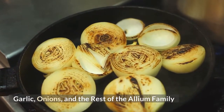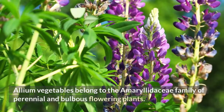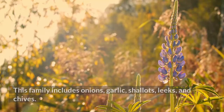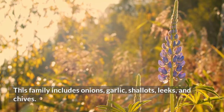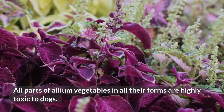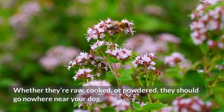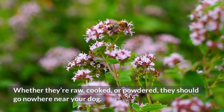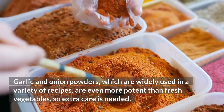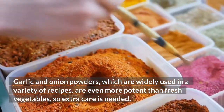Garlic, onions, and the rest of the allium family. Allium vegetables belong to the Amaryllidaceae family of perennial and bulbous flowering plants. This family includes onions, garlic, shallots, leeks, and chives. All parts of allium vegetables in all their forms are highly toxic to dogs. Whether they're raw, cooked, or powdered, they should go nowhere near your dog. Garlic and onion powders, which are widely used in a variety of recipes, are even more potent than fresh vegetables, so extra care is needed.